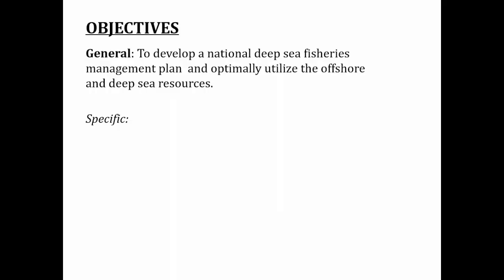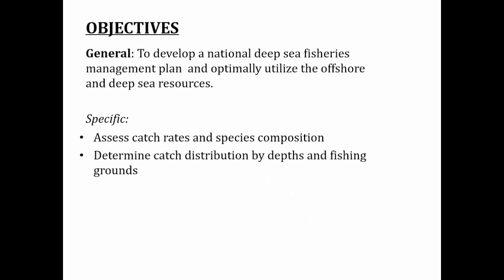What's the objective of conducting this research? So generally, we want to develop a national deep sea fisheries management plan and optimally utilize the offshore and deep sea areas. So since this deep sea areas is underutilized, we want to develop a deep sea fisheries in order to optimally utilize these areas. Specifically, we want to assess catch rates and species composition, determine catch distribution by depths and fishing grounds. We also want to generate information on deep sea fisheries.